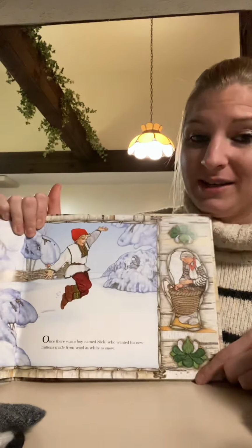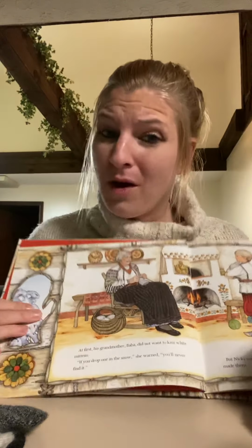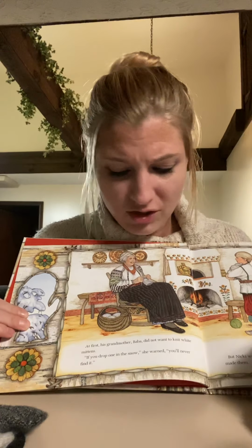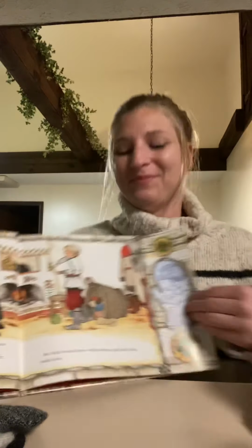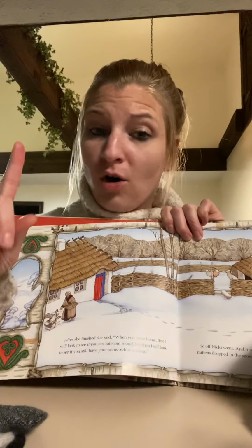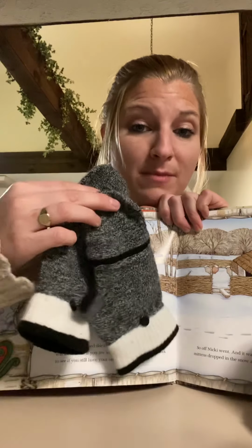Once there was a little boy named Nicky who wanted his new mittens made from wool as white as snow. At first, his grandma Baba did not want to knit him white mittens. "If you drop one of them in the snow," she warned, "you'll never find it." But Nicky wanted the snow white mittens, and finally, Baba made them for him. After she finished, she said, "When you come home, first I will check to make sure you are safe and sound, then I will check to make sure you still have your snow white mittens."